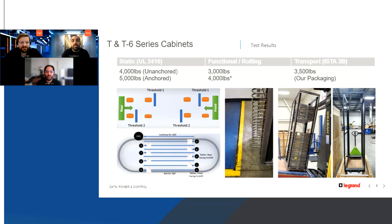So let's start at the cabinet level. One of the major trends that we're seeing in today's market is the need for higher static, dynamic, and transportation-ready cabinets. So first, we'll start with the static load. This is a test that almost everyone who deals with data center cabinets is aware of, UL 2416. We have a 5,000-pound weight load capacity as part of our TNT6 platforms.